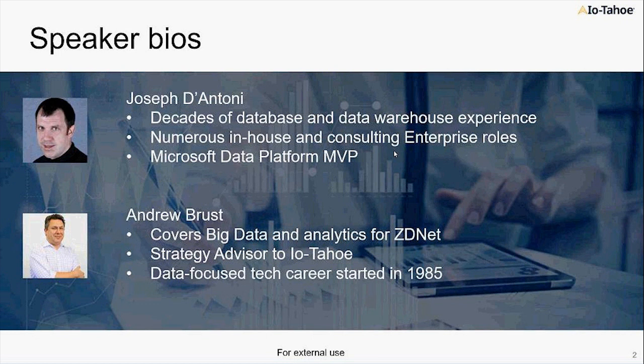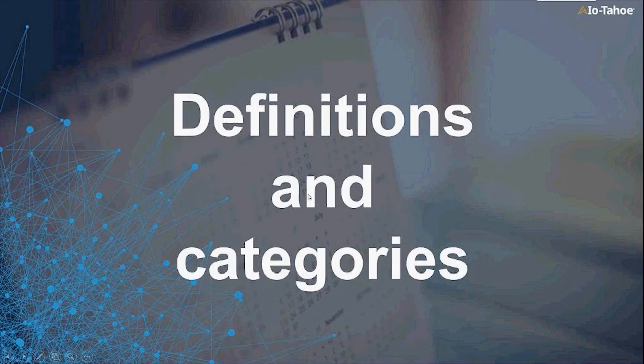That's good to know. Anyway, I cover big data and analytics for ZDNet as a blogger, but also for GigaOM as an analyst. I work directly with Io-Tahoe on their market strategy and making their product the best that it can be. And I've been focused on software development and all kinds of database work, really going all the way back to the mid-'80s when databases were, in my world at least, kind of flimsy little things that ran on individual PCs. So there's been quite a lot of change, I guess, in terms of the portfolio of technologies that I've gotten to use.